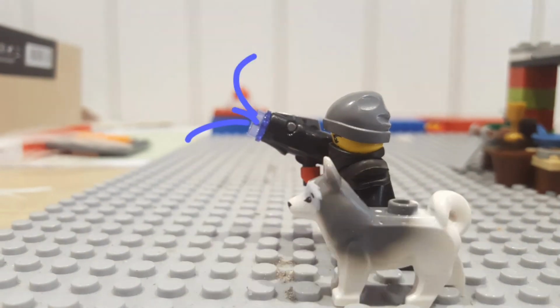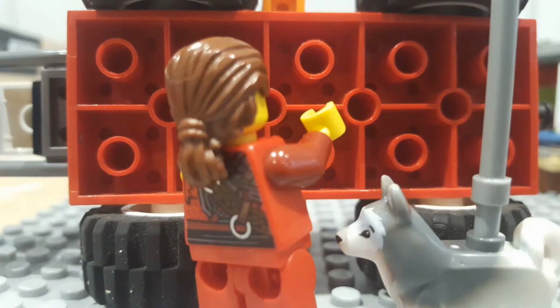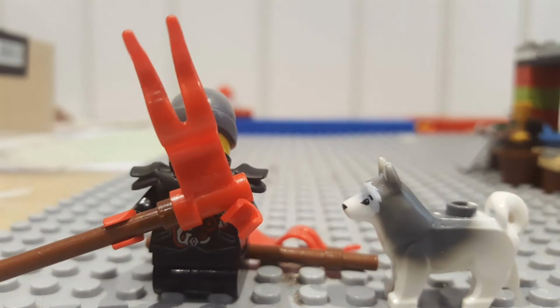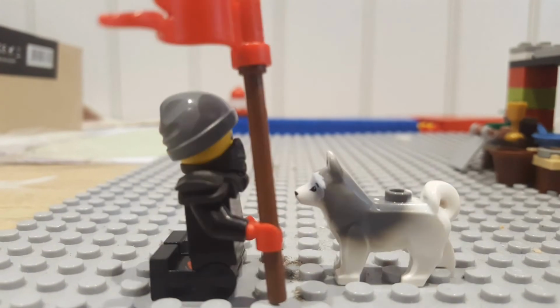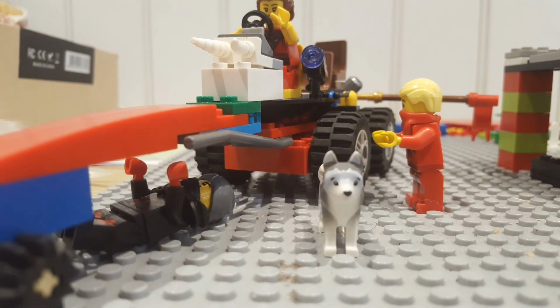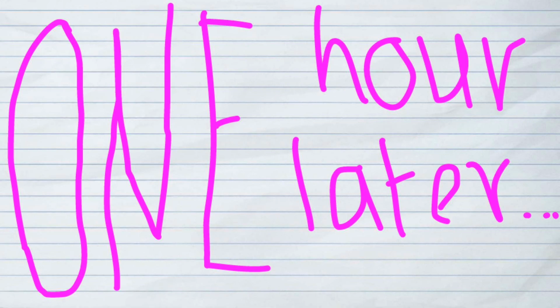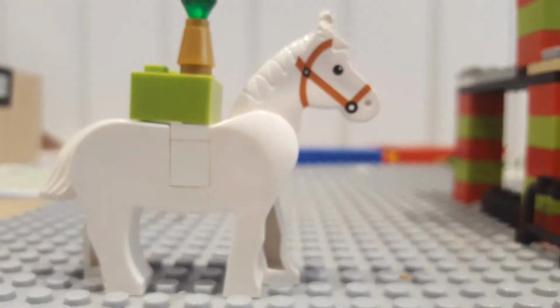Hey, doggy. Pew, pew. Wow, cool. Tuk, tuk. Thanks, doggy. Here's a flag. Here's another flag. Whoa, it looks really cool. One hour later. Now let's see what our contestants have come up with.